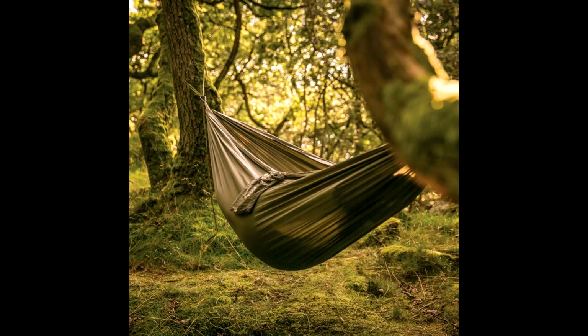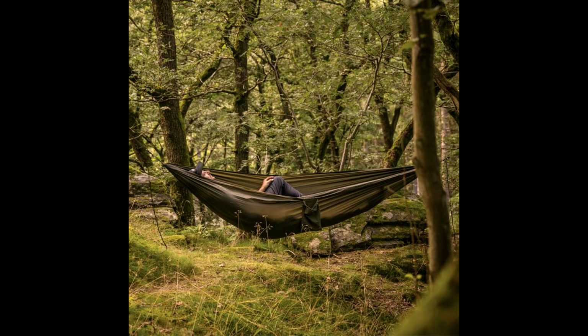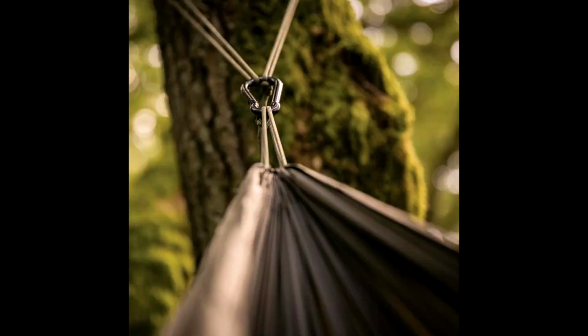They are the smallest packing setup and can be very comfortable for those who can sleep comfortably on their backs. I can't, that's why you don't see me in a hammock. So long as you're camping in an area with ample available trees, hammocks can be a great shelter option.